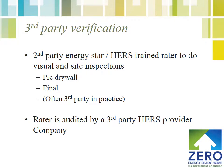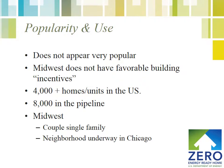It's a second-party Energy Star HERS trained rater who can do the visual site inspection, pre-drywall, a final inspection after the drywall is up, and then the rater is audited by their third-party HERS provider. Does not appear to be very popular, though it is gaining more traction.